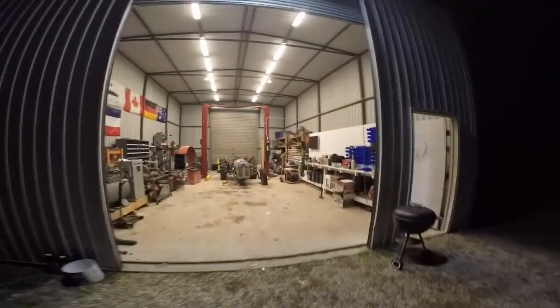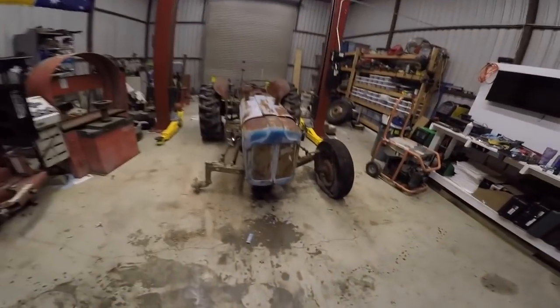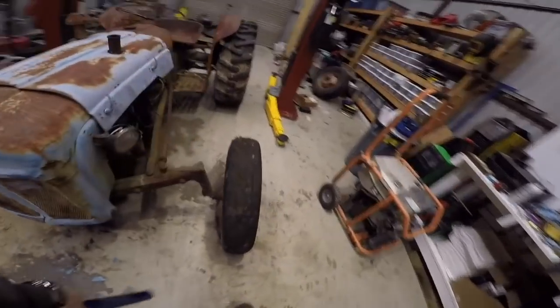You got a good battery? Oh, for a camera? All right. Look at this shop. It's starting to look like mine. Just add like 20 tractors? Oh, that's cool. I'm not quite that many.